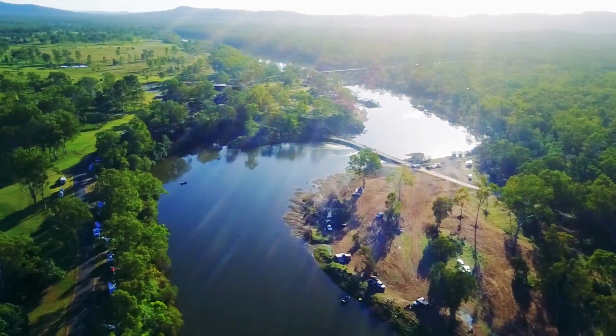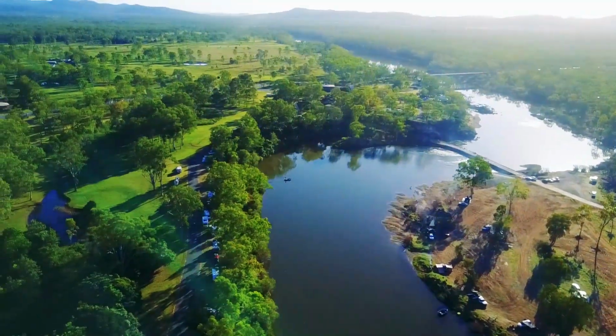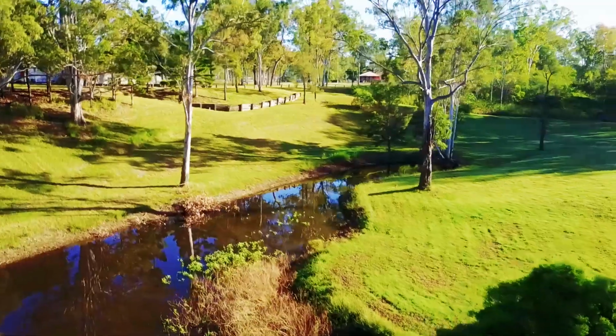We spent the rest of the afternoon relaxing by the river. It's easy to see why it's such a popular spot with all the green grounds.